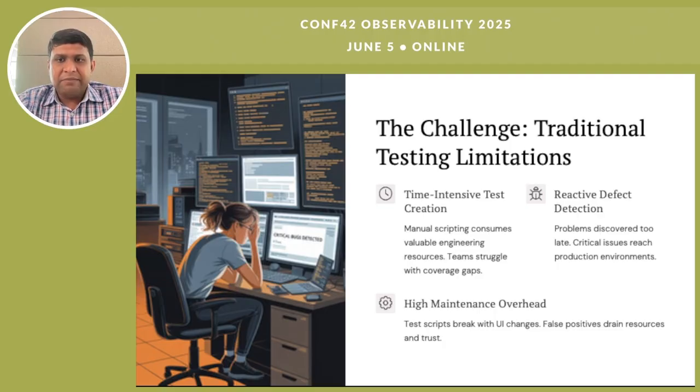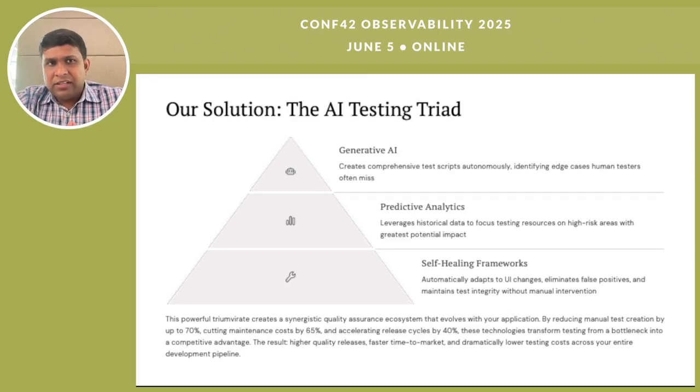And the third one is the high maintenance overhead. When you have automation scripts which break with UI changes, or false positives, they drain the resources and trust. So the solution for all these problems is our solution. What we are talking about is the AI testing triangle with generative AI, predictive analytics, and self-healing frameworks.